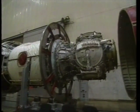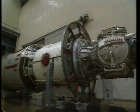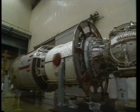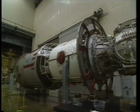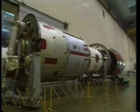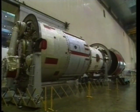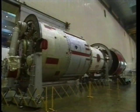The launch of the Zvezda service module marks a milestone in the construction of the International Space Station, which requires over 40 flights and the addition of over 100 components to complete. In this sequence of events, the addition of Zvezda is the first time the station is transformed from a place to visit to a place to live.